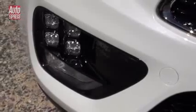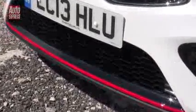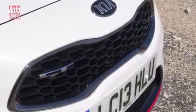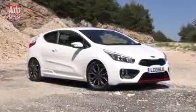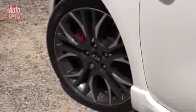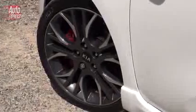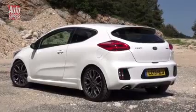Quad LED lights sit at each corner of the new bumper, and they're joined together by a bright red pinstripe which runs along the front splitter. And there's a mean looking gloss black honeycomb grille which looks a bit like it's from the Golf GTI. They all do a great job of cranking up the aggression of the standard design of the car, and the black and silver 18-inch alloy wheels look fantastic. At the back, twin exhausts, silver GT badges and a subtle body kit complete the look.